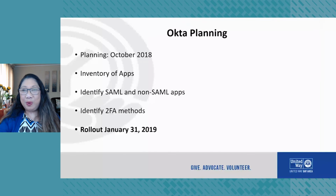Planning started in October 2018, with three months of intense planning with the Intivix team and myself. We took inventory of all our applications. We identified SAML and non-SAML apps. We upgraded licensing for our apps that were SAML compliant to enable a federated, seamless single sign-on experience for our user base. We identified the types of two-factor authentication we wanted to support.